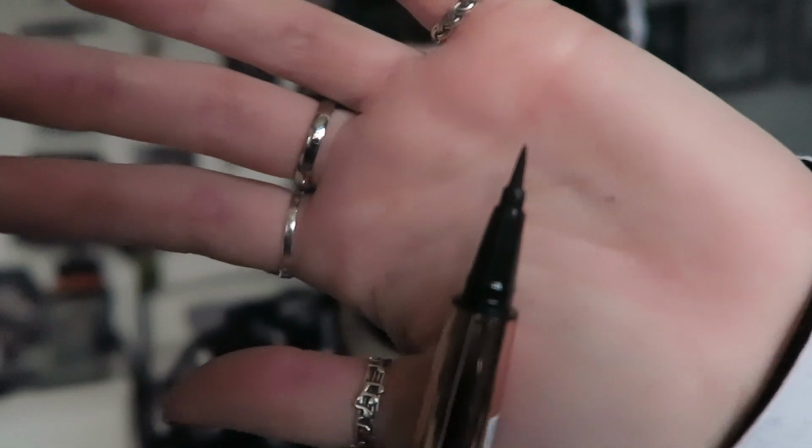A lot of people like this one because of the gold packaging. It's not really my style, but it is really comfortable to hold because it is quite thick there. Now this is one of those eyeliners that's got kind of bristles to it rather than a felt tip liner, if that makes sense. So this is what this one looks like.